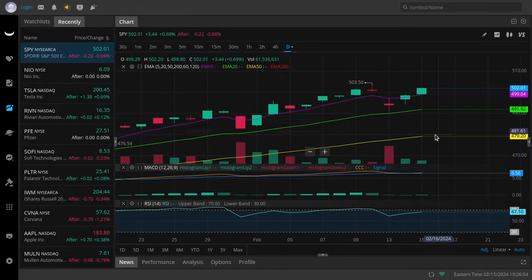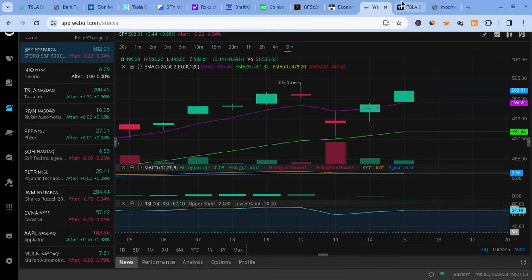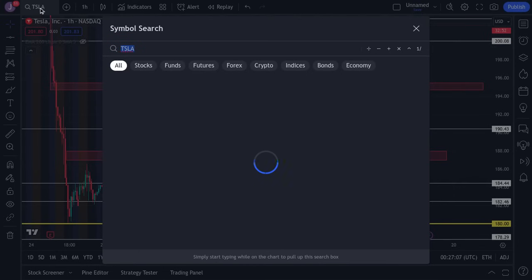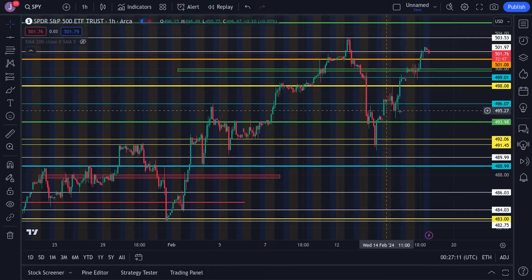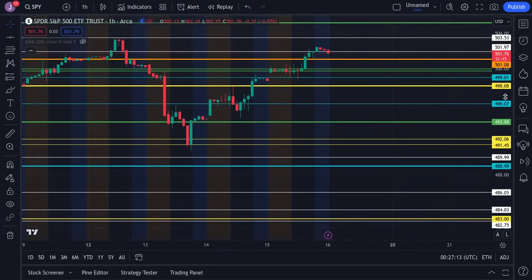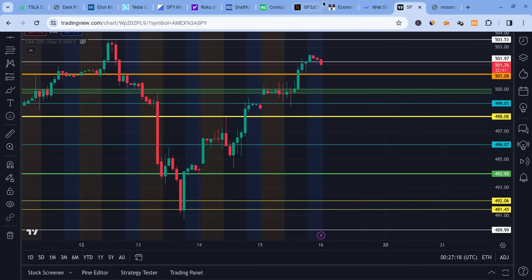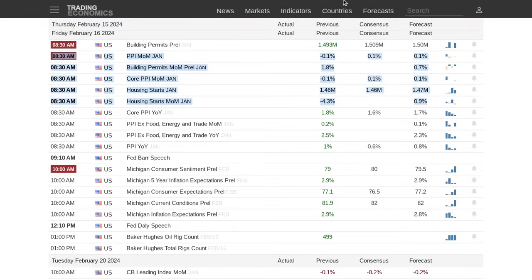For SPY, we look bullish as well on the daily chart. This looks like it could pump even more. I think there's a very good chance that this is going to move with Tesla very closely. But I think Tesla is going to outperform SPY because of all this talk about Elon Musk buying shares and the bullish news that came out. For SPY, let me note that this is going to be more impacted by the PPI report. At 8:30 a.m., we have PPI coming out. We'll see how this affects SPY.